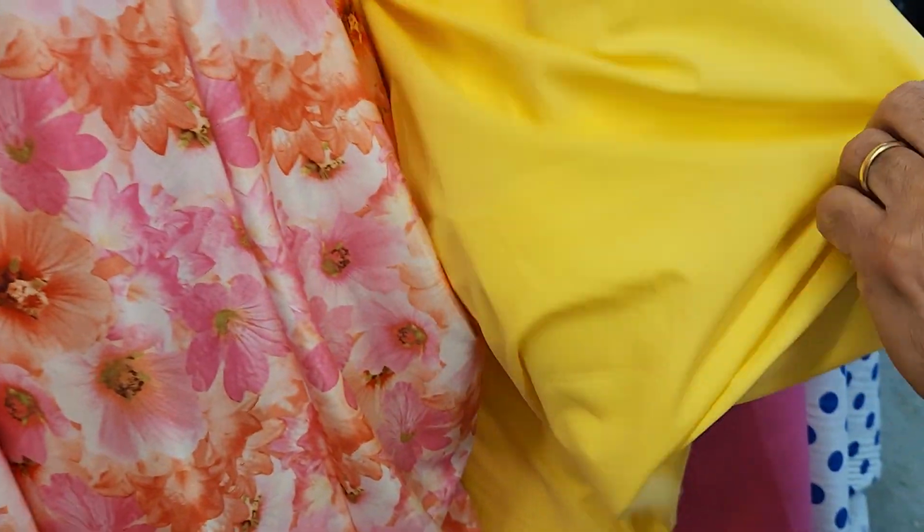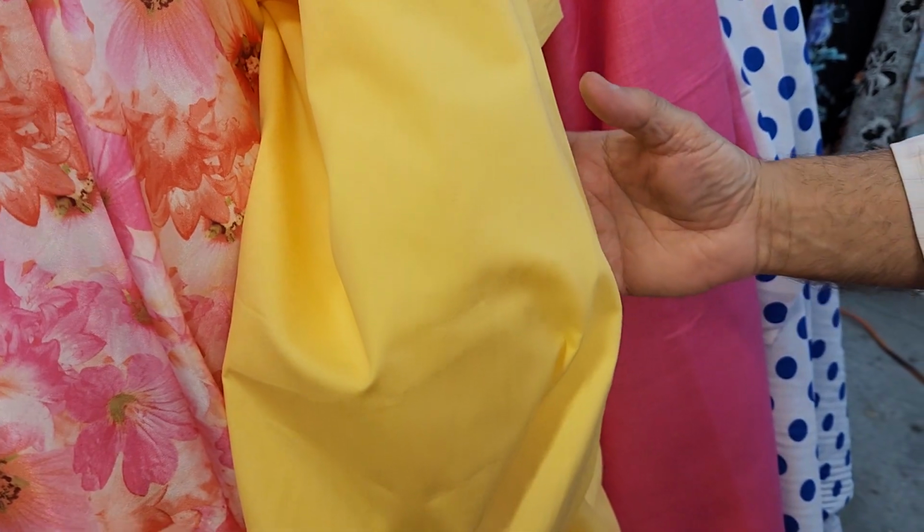And we have this yellow cotton poplin. I thought this was a pretty color. I love color, if you can't tell.